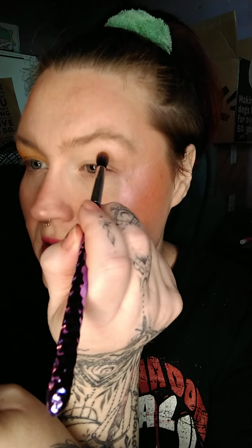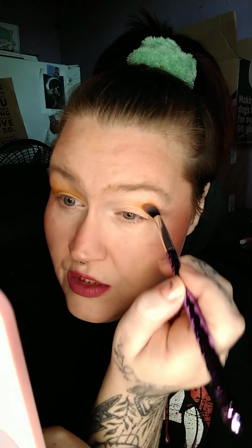Just picking up some of the color, going to tap it off at first. I have hooded eyelids, so I'm going to rest my eyebrows and look straight ahead in my mirror to tap where I want the edge of my crease to be, which is a lot higher than my actual crease.